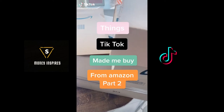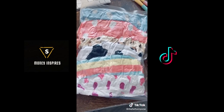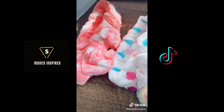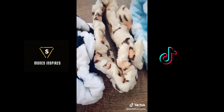Things TikTok made me buy from Amazon part 2. Apologies for the croaky voice, guys, but I'm still here for the Amazon Prime. So I got these, not even sure what they were at first, but I remembered they were fluffy headbands, but they came vacuum packed. They are super soft and super fluffy. They are also really stretchy, which is brilliant because I've got a massive head, and they came in a massive range of colours, which was brill.